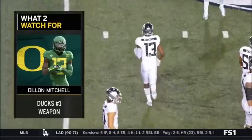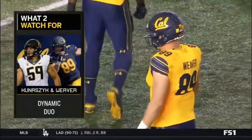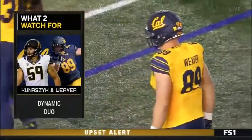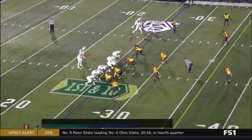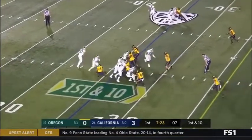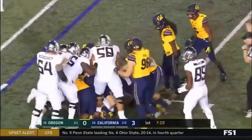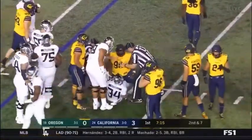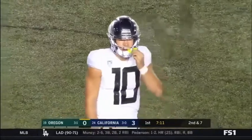On the other side, the dynamic duo inside. Kanashik and Evans, these guys are the leaders of this defense. They are physical linebackers who come downhill, and they love to be around the ball at all times. C.J. Verdell in the backfield on 1st down, takes the handoff from Justin Herbert. And Verdell will get 3 on 1st down, and there's some pushing and shoving going on around the 40-yard line. Important to get Verdell that ball after the fumble in the last game.